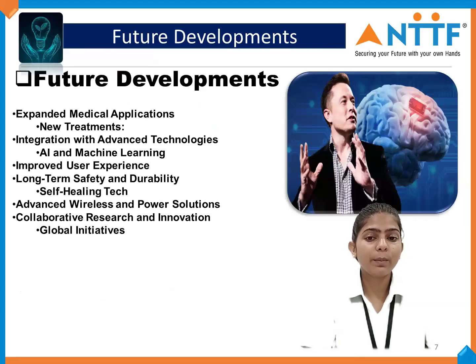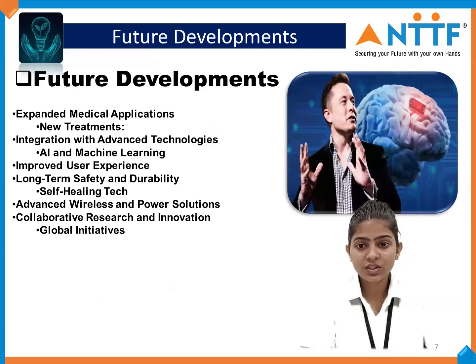So what are the future developments because of the chip? There are so many future developments because of this chip. Expanded medical applications, as I just told, new treatments, integration with advanced technologies, AI and machine learning, improved user experience, long-term safety and durability, self-handling tech, advanced wireless and power solutions, collaborative research and innovations, and global initiatives. It can be the cause of new research also, like how the human brain behaves, how it thinks.